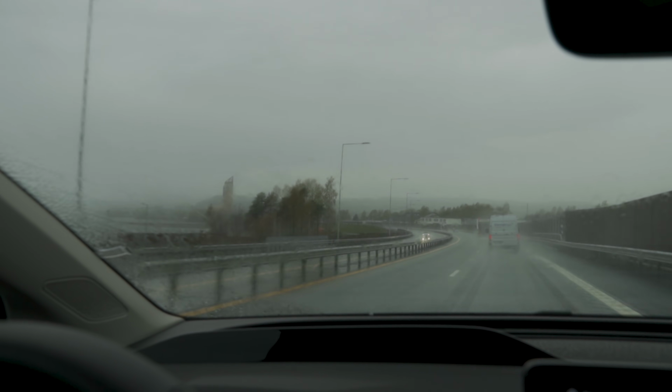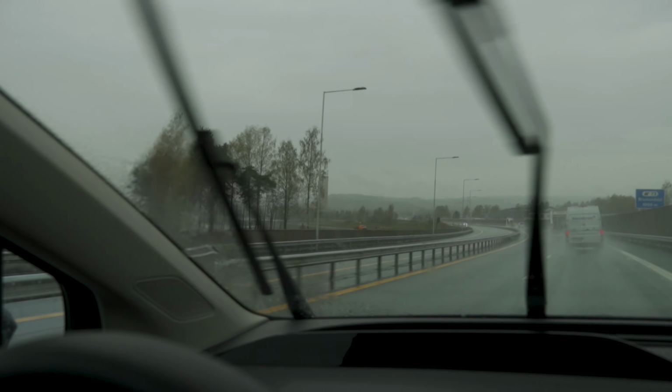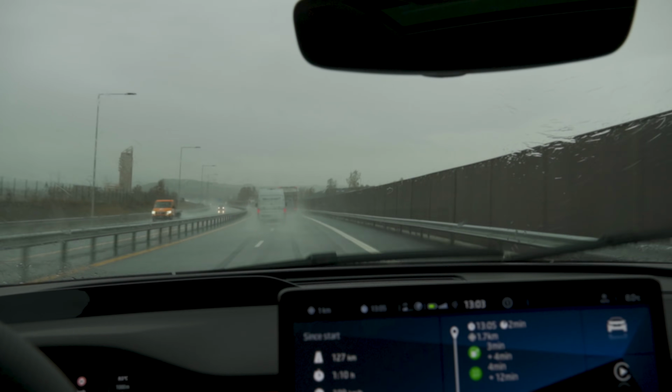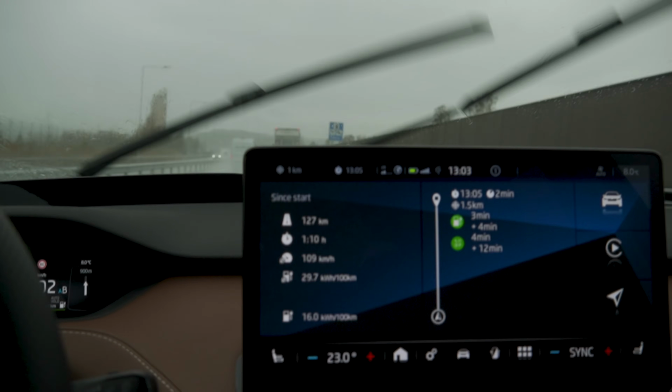We are now approaching our turnaround point here at the Mjøs Tower, or Mjøstorna, that wooden skyscraper there in the distance. And this weather, guys, is just terrible. It's just getting worse and worse and worse. Okay, let's take a look at the consumption.